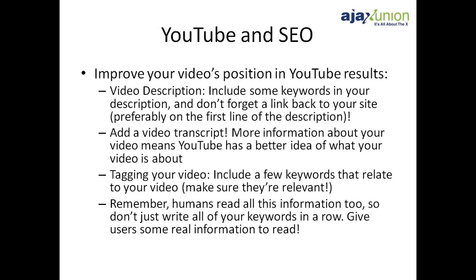And finally, this is the key to everything in internet marketing in general: all this information isn't just for the back end of Google and YouTube and things like that. Humans are going to be reading this information. So don't just put a string of keywords in a row, and don't try to pad something that doesn't make any sense with hundreds of words that you want to appear for. You want to make sure that you're showing people that you're bringing value to their day if they watch your video, and that there's something useful that they can learn or gain from taking the time to see the content that you're providing.